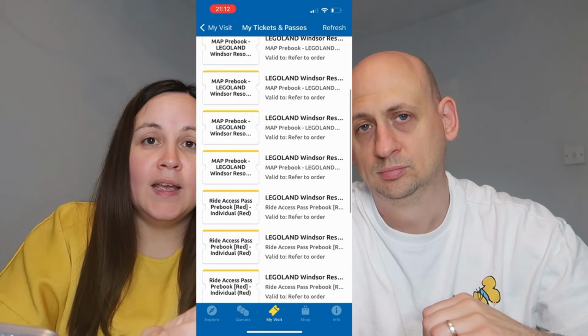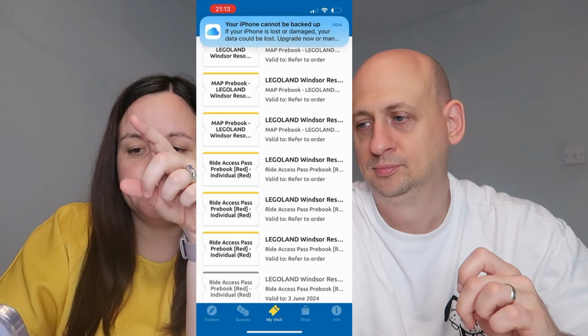So now, hopefully, this clever system will pick up in your app that you've got these Ride Access Passes, so you don't need to do anything else. Once you're in the park, and you've done all these steps, and you've picked up your Merlin Pass, you then put your Wi-Fi on, the Legoland Wi-Fi, to use the app. The signal is terrible up there, so you have to use their Wi-Fi. The reason you have to do that is it will only pick up this Ride Access Pass within the app once you're on the site, so it picks up your location.